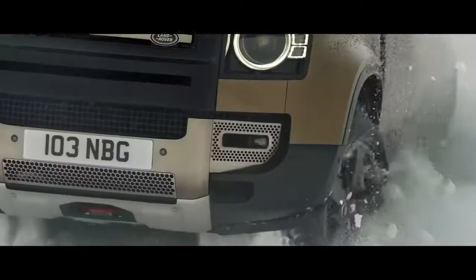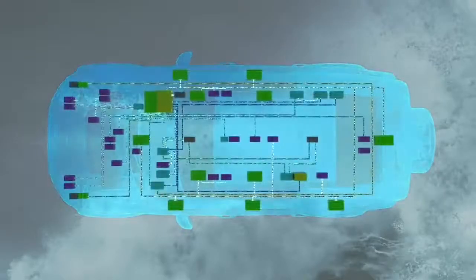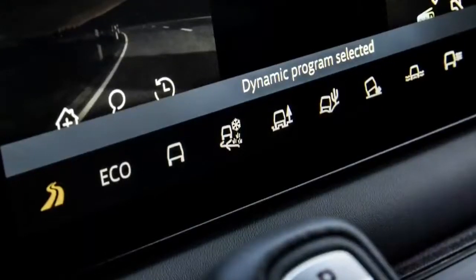And what is behind the new dynamic mode? This is probably the biggest change of all. Active technology is a core part of Defender. It's the heart of Defender's Terrain Response, essential in creating Defender's unparalleled breadth of capability. It's integrated by intelligent software design and calibration. That allows us to make a host of individual dynamic controls work in harmony and respond seamlessly to different conditions. For Defender V8, we've enhanced this software with a new dynamic mode as part of Terrain Response 2.